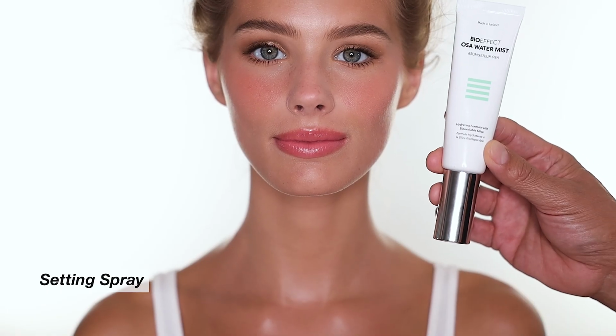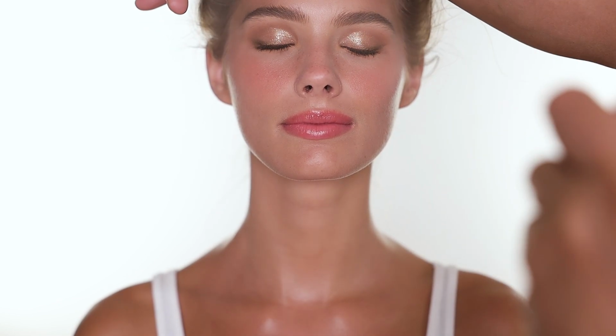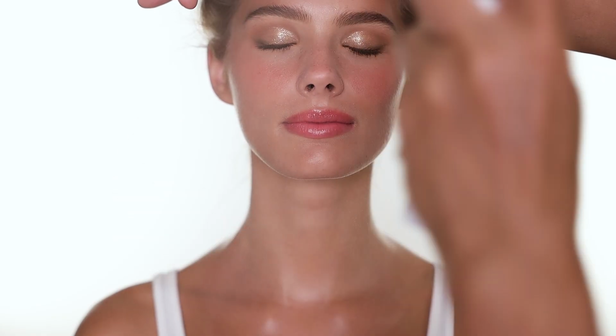To finish the makeup, I'm going to use BioEffect OSA Water Mist. This is a hydrating mist, so it does give that subtle mattifying effect as well. So just to refresh the makeup a little bit. You can use this anytime throughout the day to rehydrate and refresh the skin, or even on top of makeup.